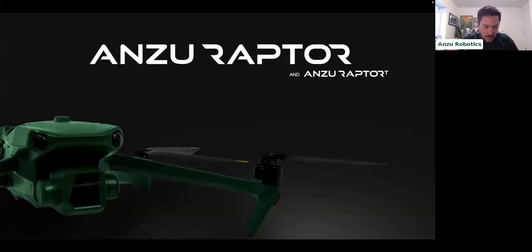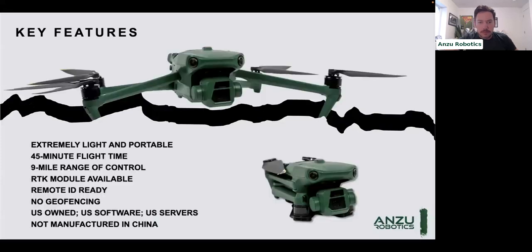But today was an important day for a team of people that have been trying to put together a pretty complex puzzle, which is launching new drone technology into the commercial space. Today we launched the Anzu Raptor and the Raptor T. I think what we built answers a lot of the questions and concerns that have been shaping the drone space over the last few years. So I want to give you the high level details about what the product is and what it can do, and also talk a little more about the security of data, which is really at the heart and soul of what Anzu Robotics is and what we're trying to do differently.